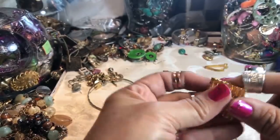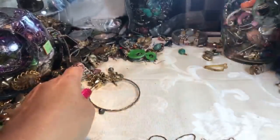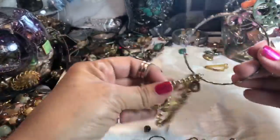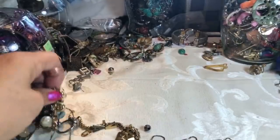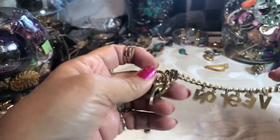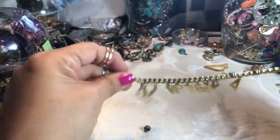This is a pretty earring clip. That would be a nice one to pair up. I hope it shows up. Here's a little modern thing. And another bangle, just gold tone. Guys, if you're interested in winning a lot of bangles, let me know, because I don't even know what to do with so many bangles. And some of them are quite cute.